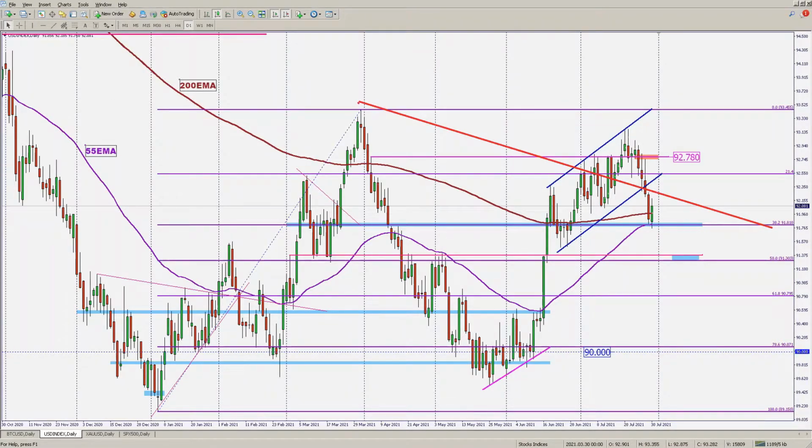Swing move here, and also supported by the daily 55 EMA. So it did recover on the Friday, and we'll see whether that's going to be a sign of consolidation for the week, and likely consolidate until Friday, until the NFP report.